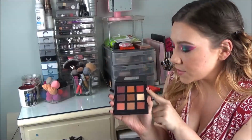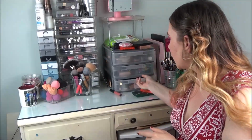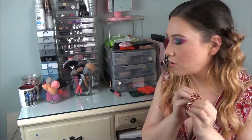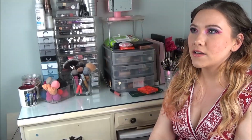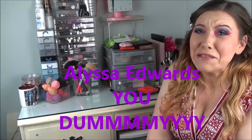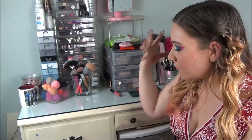I have a new Copycat Beauty palette. This was the only one they had at Showcase when I went, and I also bought one of their new liquid eyeshadows. So I want to film with that. I also got the new palette from Anastasia Beverly Hills with Alyssa Ashley. Oh, I can't remember. She's a drag queen, and I don't really follow Drag Race that much. I'm so sorry.